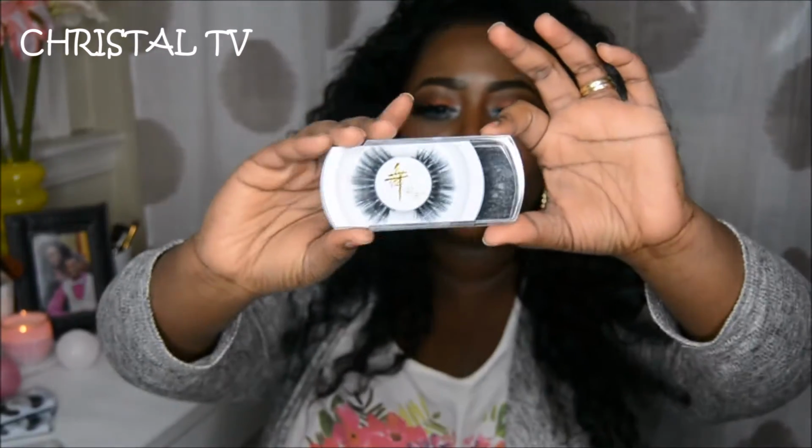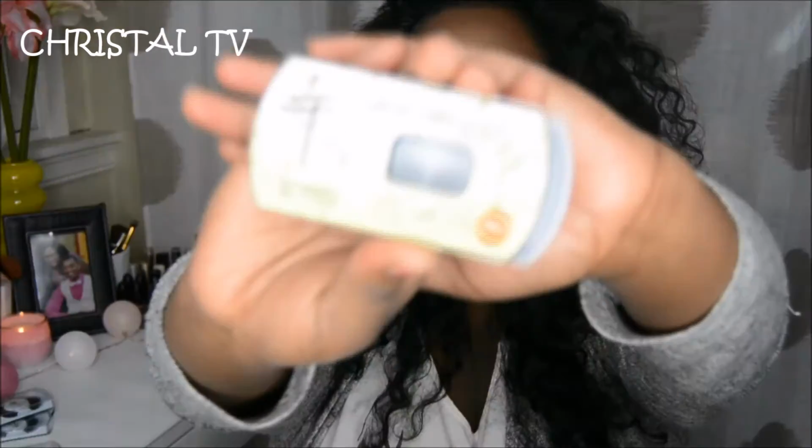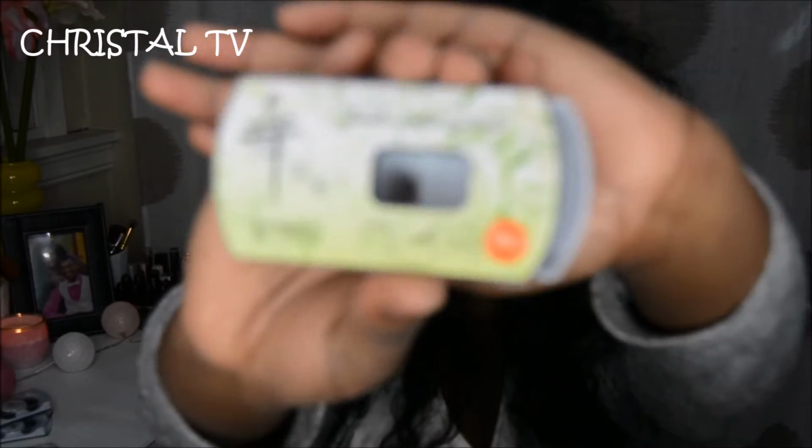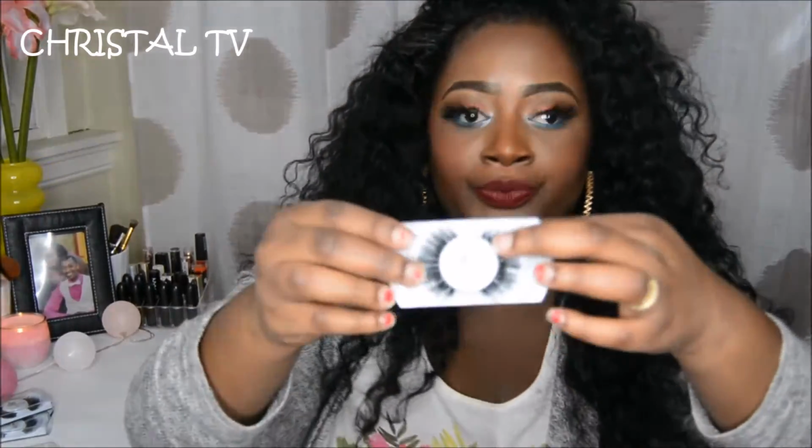This one is 007, and this is how it looks. It comes packaged really nice. I really like the packaging. It kind of reminds me of the packaging from the MAC lashes. It has this design at the back. So this is how they look, and I'll show you how the lashes look, and I believe you will fall in love with this as well. So this is how the lash looks.